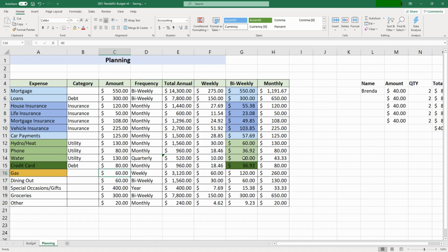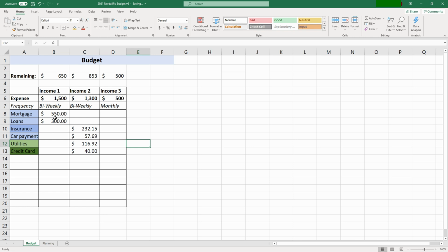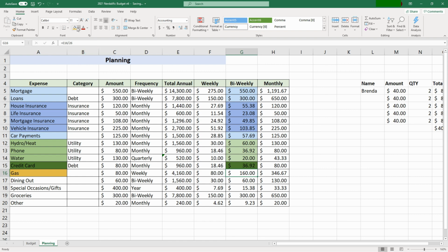Now, of course, you might have some extra trips that you want to make, or drive another 45 minutes to go to a special theater. So let's bump this up to $80 weekly. Now our gas amount for bi-weekly is $160. Let's go back to the budget and enter in gas. Make it yellow so that we have it color coordinated like the others. I'm going to put this on the main income. $160. Let's go back to our planning and change this to the yellow.